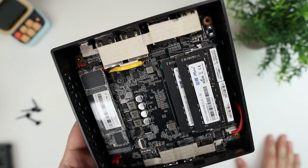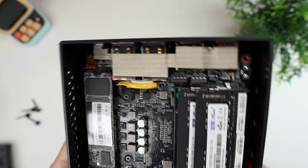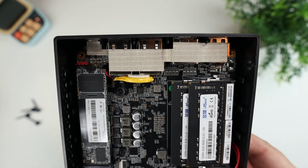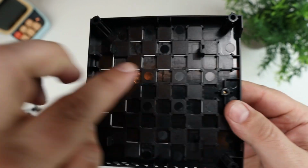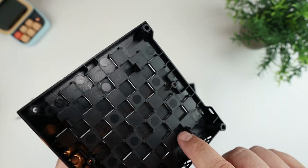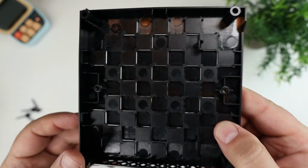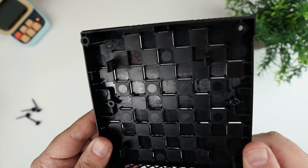So, nothing too exciting on the inside other than you can swap those out, right? You can change out the memory if you want, and you can change out the SSD. Now, for an additional drive, it looks like what you can do is mount it in these clips. There's a hard drive carrier built into this bottom lid. It looks like it just snaps in. There's no screws, but it has a way to retain a 2.5-inch hard drive in there.